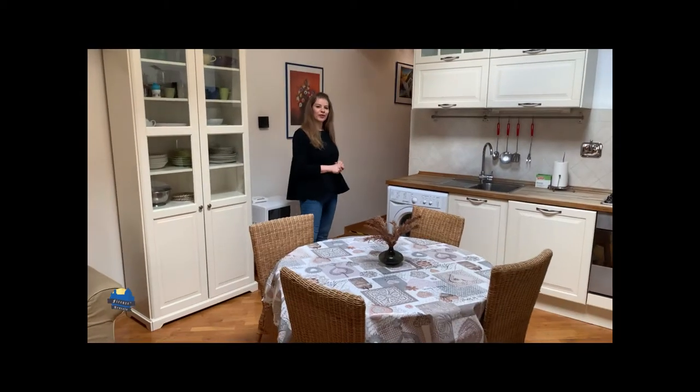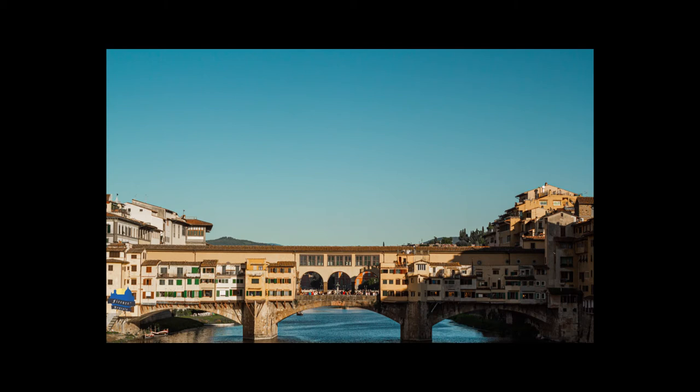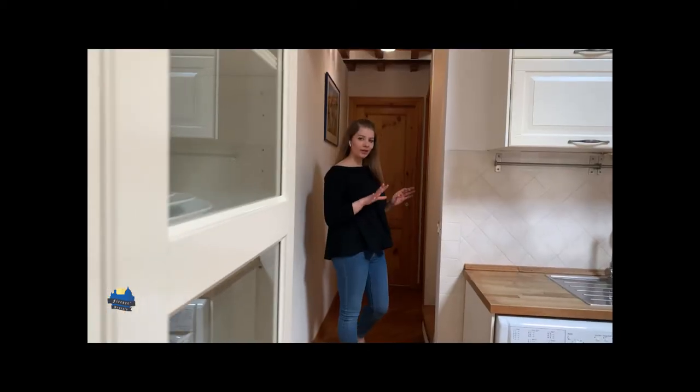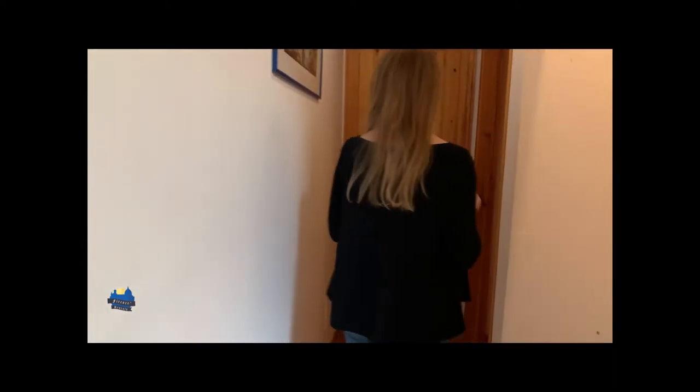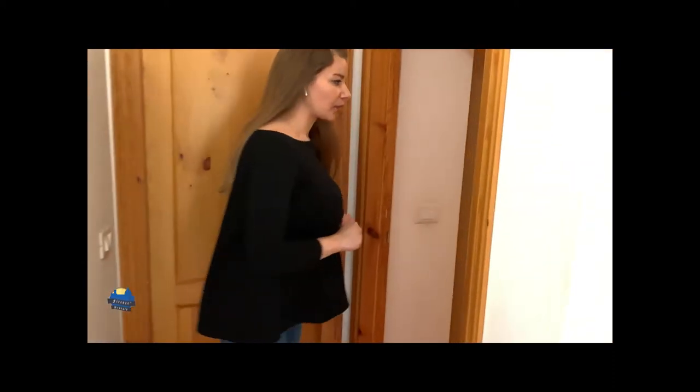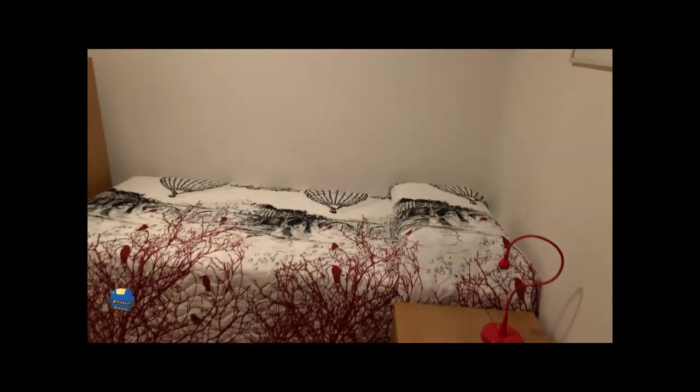And this area is very bright because of the window that we have in the ceiling. Now we're gonna go to the bedrooms area. In this apartment, there are 2 bedrooms. One on the upper level and the other one here on the first floor. There's a single bed and a large closet in this room.